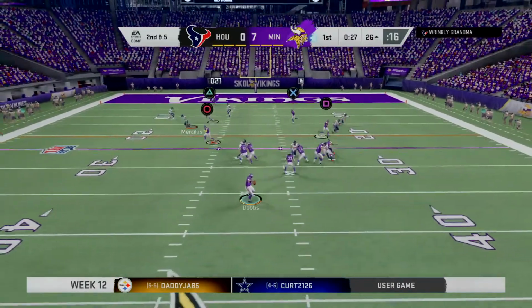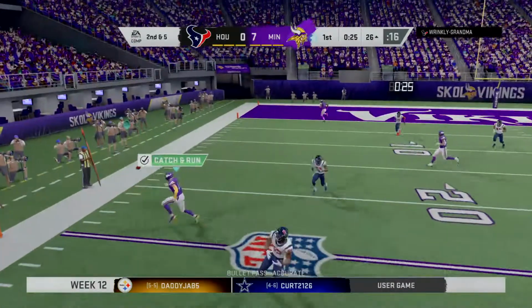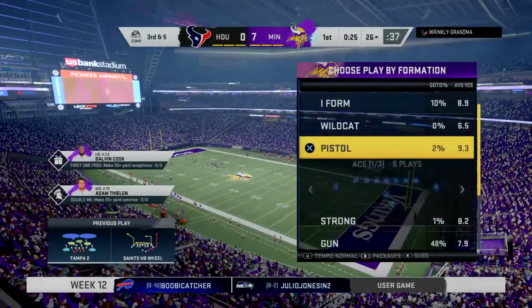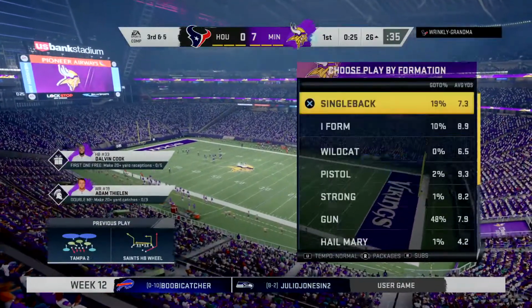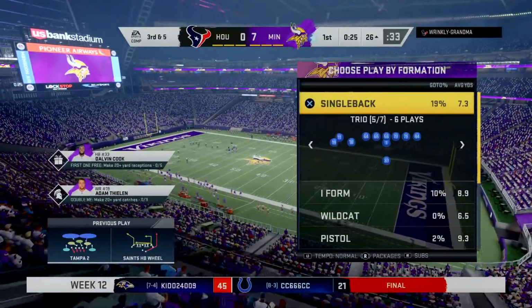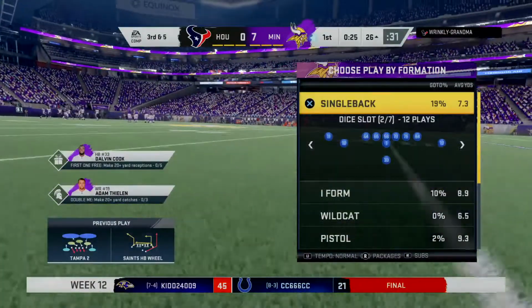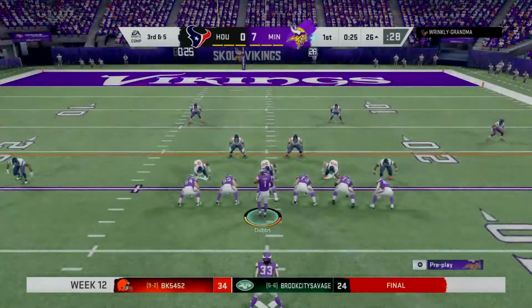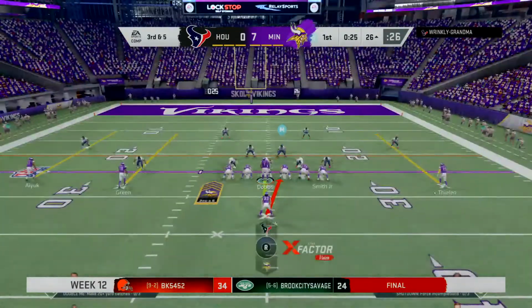2nd and 5 now. Dobbs. And this is incomplete. He was looking for Adam Thielen there. And it's 3rd and 5. I know our vantage point might be a little bit better way up here, but that looked like an ill-advised throw to me. I didn't see anything open, and this play just didn't look right from the beginning. It did not. I thought he might get outside and just chuck it away.